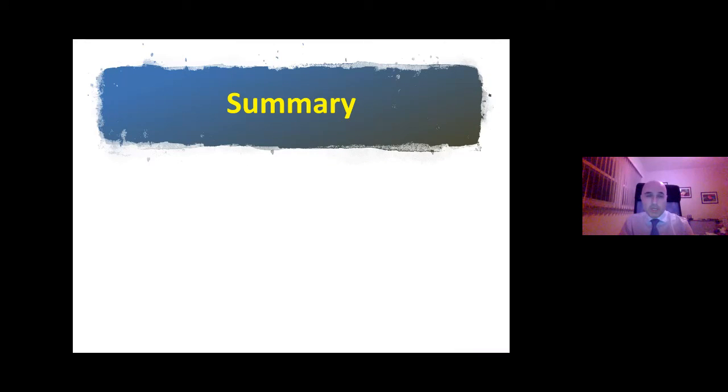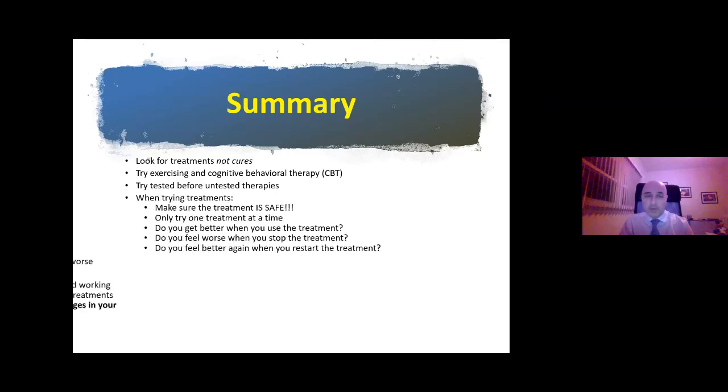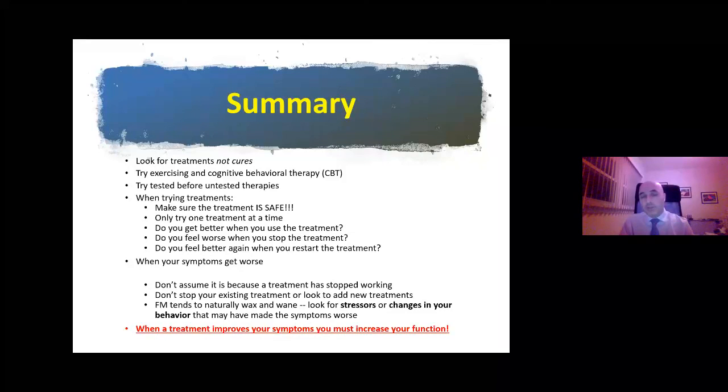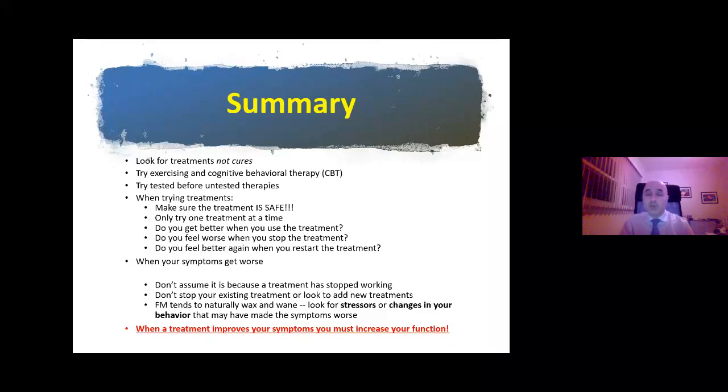So we're almost at the end. So a few things in summary. Look for treatments, not cures. Try exercising. Try cognitive behavioral therapy. Definitely start with things that have shown benefit in scientific studies, and that's where the physician comes in, who can recommend for certain things and against certain things.